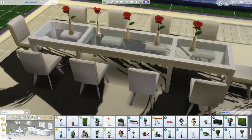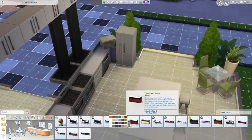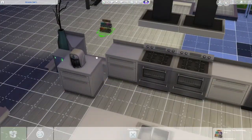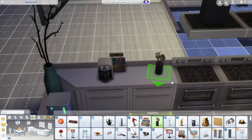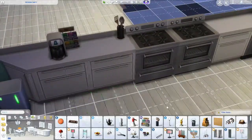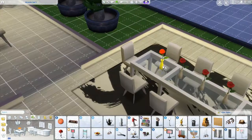So here I'm doing the dining room. I made it be able to seat, I believe, 10 people. I thought that would be important because I would think that they would have either their managers or the cast of their movies over, and they would want to be able to host a lot of people.